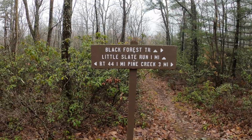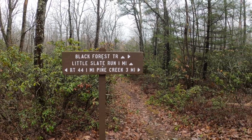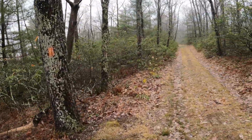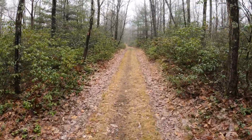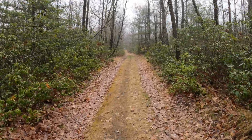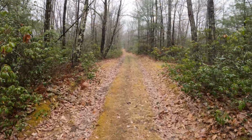Route 44, 1 mile. Pine Creek 3. So I'm a mile in, and this is probably a nice little trail there. This is probably between 5 and 6 miles, I'm guessing. I saw 5 point something, but I can't remember what the point was. So I'll just cover my butt and say 5 to 6 miles.